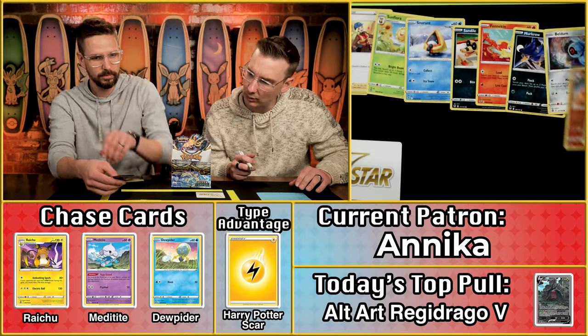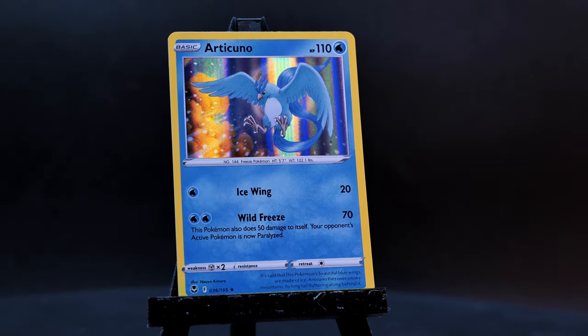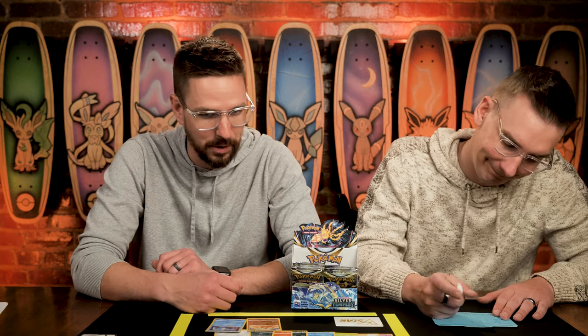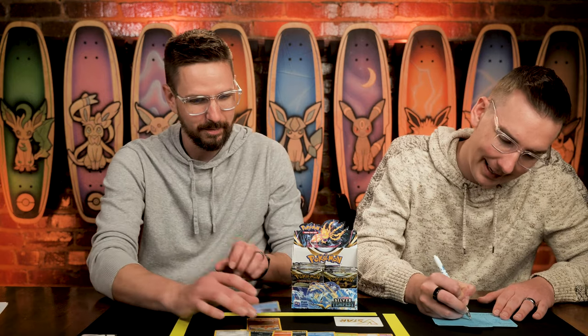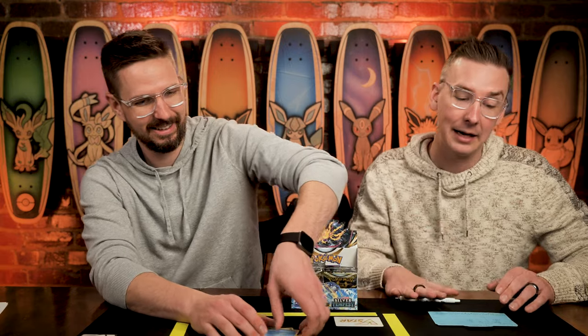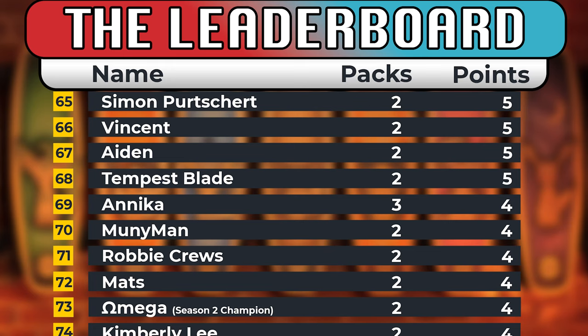Is the Palosand, does that score? Is that a rare? It is not a rare. So just the 1 point off the Articuno, right? No, because of the minus one, so a 0 point pack. Wow, the 0 point pack. So Aerofell was actually really close to getting the 0 point pack. But they didn't. Instead, they got the Regidrago V, and Annika got the 0 point pack and finishes with 4 points on the season.